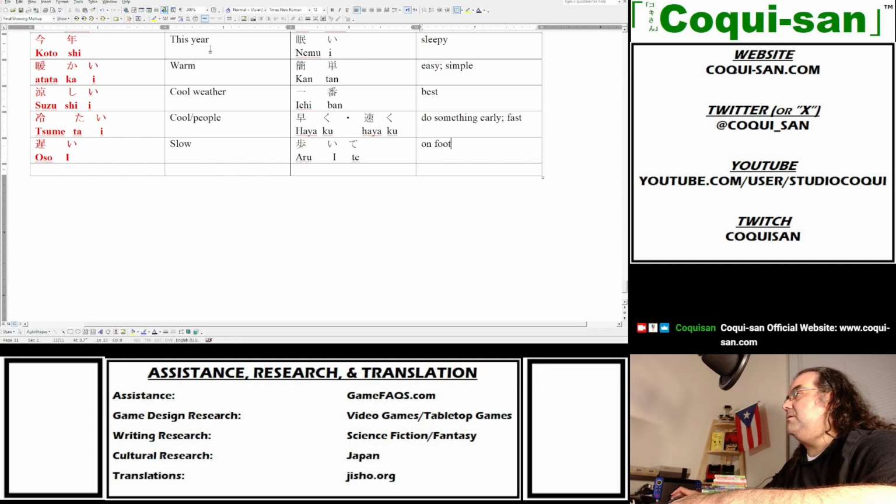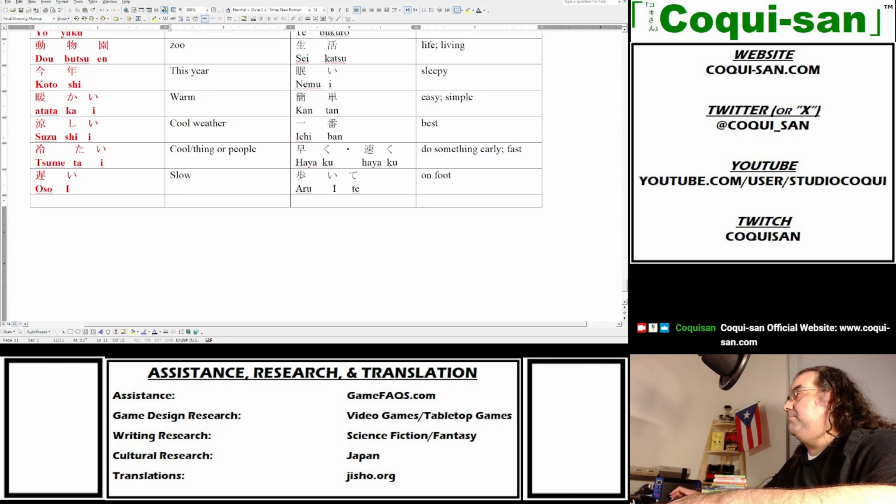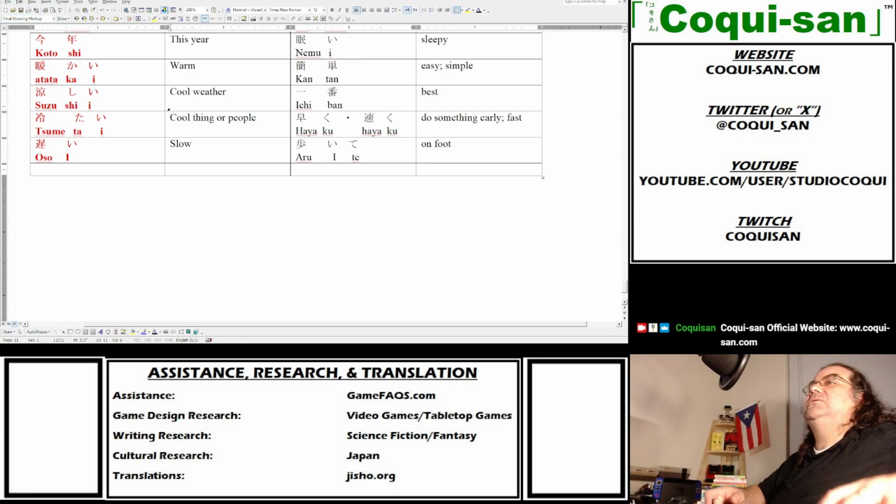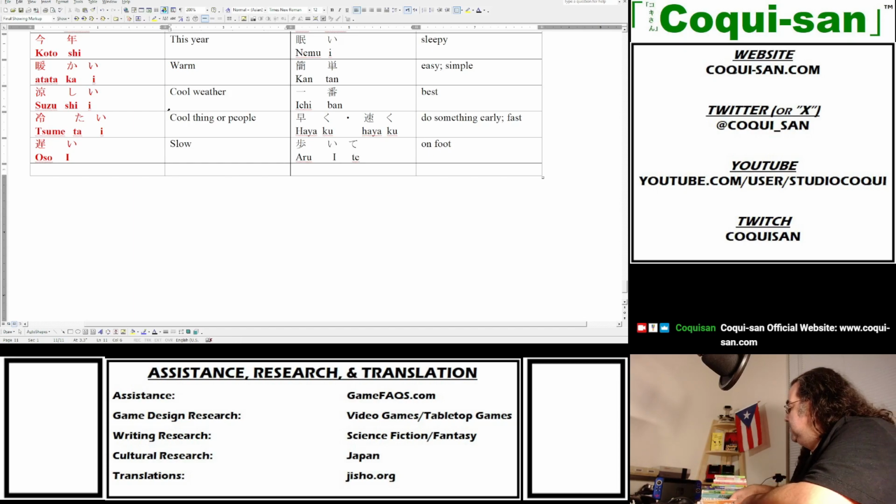So we have kotoshi, this year. Atatakai, warm. Suzushi, cool weather. Tsumetai, cool things or people. Osoi, slow. Nemui, sleepy. Kantan, easy, simple. Ichiban, best. Hayaku, whichever kanji, do something early or fast. And aruite, on foot. Yosh, minasan, that was our kanji drills. All right.